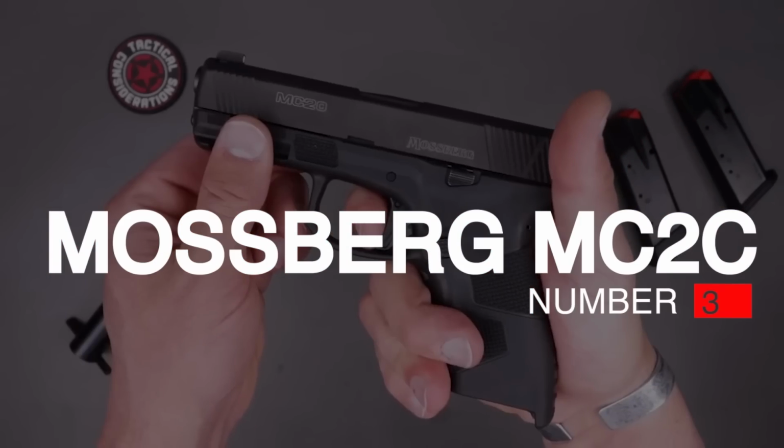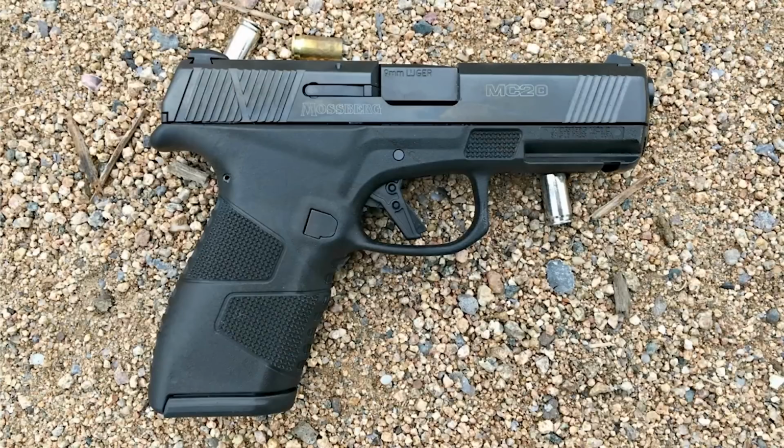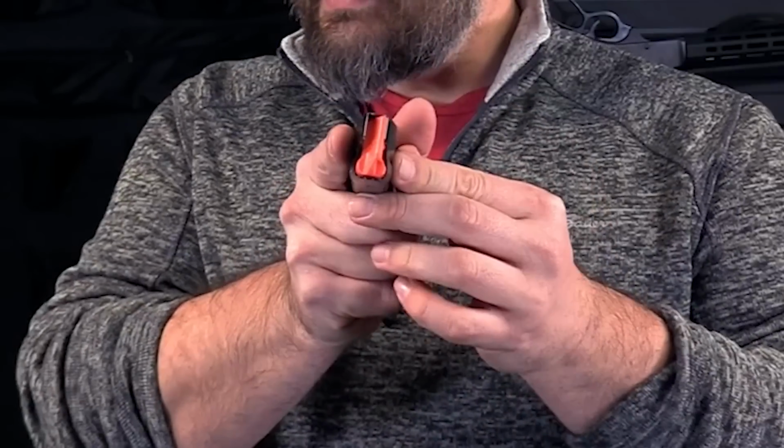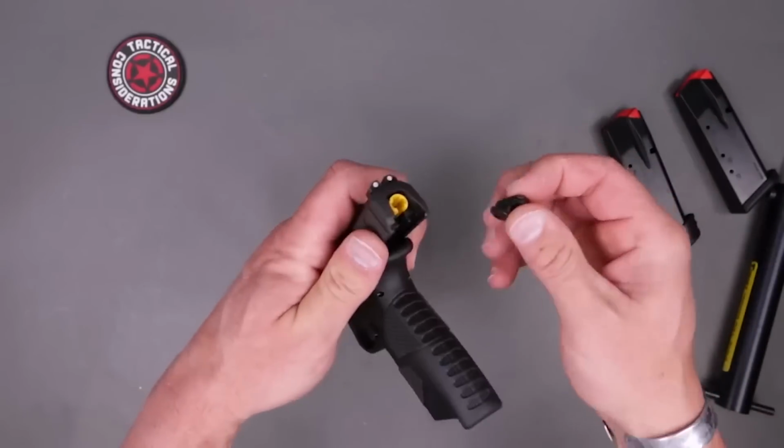Number 3. Mossberg MC2C, $450. The Mossberg MC2C is a semi-auto striker with 9mm caliber, 16+1, 14+1 capacity, 1 pound 6 ounce weight, 6 pounds 7 ounce trigger, 3.9-inch barrel, and 7-inch length.